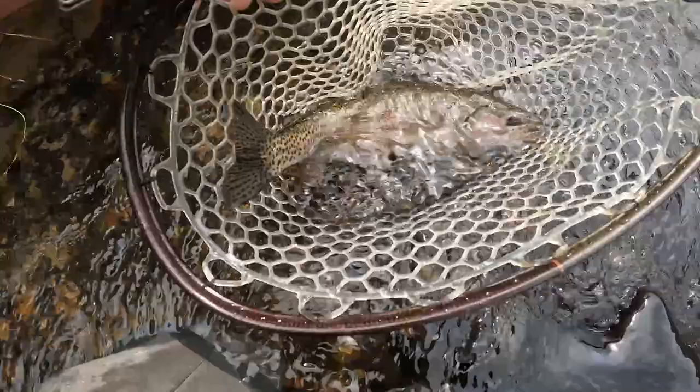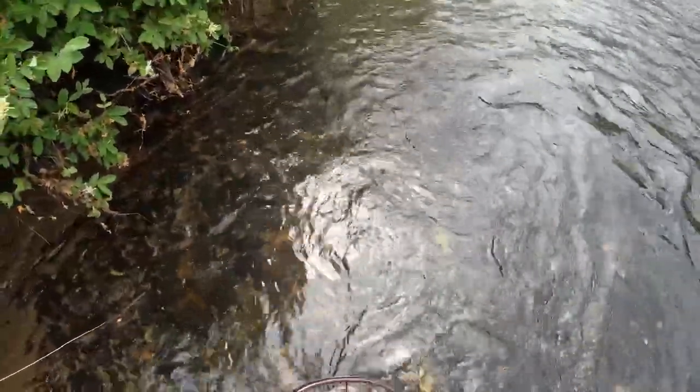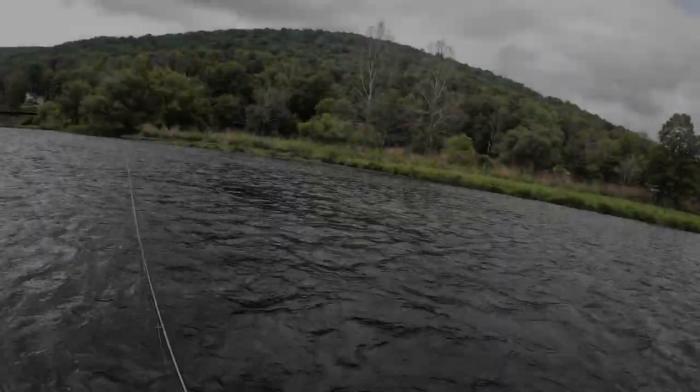Hold on, bud, hold on, I'll get you out of here. Beautiful, really, really exquisite colors on these fish, the pink cheeks. Let's get him right out of here. That's nice. Ooh, beautiful fish. Let's get him out of here.